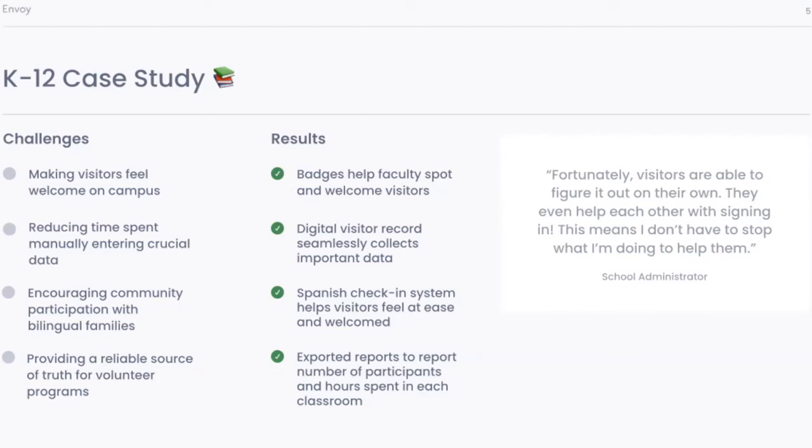And then last, their front desk or admin staff were spending a lot of time doing manual data entry, and manually having to maintain all of these pen and paper documents, which might sound familiar to you all. I'm not sure what you all are using today, but they came to Envoy. We showed them the solution. They fell in love with how easy the solution was, and as a result, we were able to check all their boxes to fix the challenges that they were having.